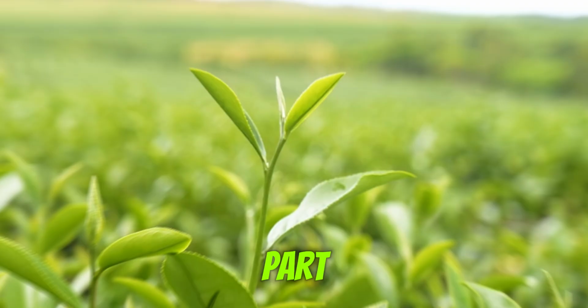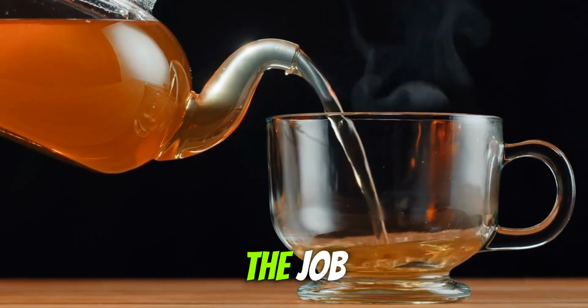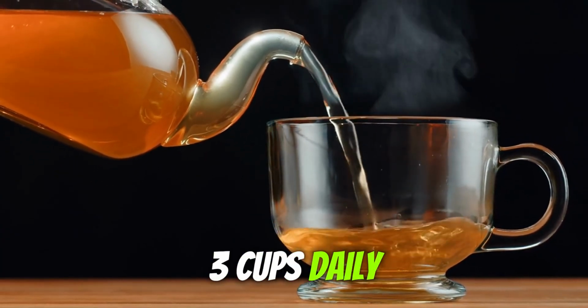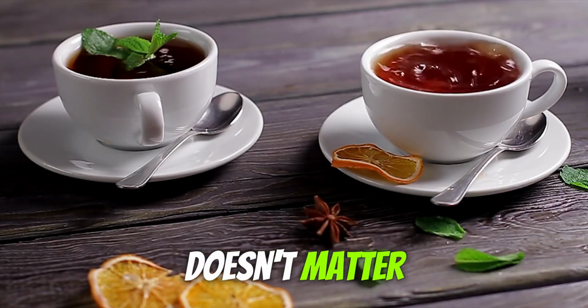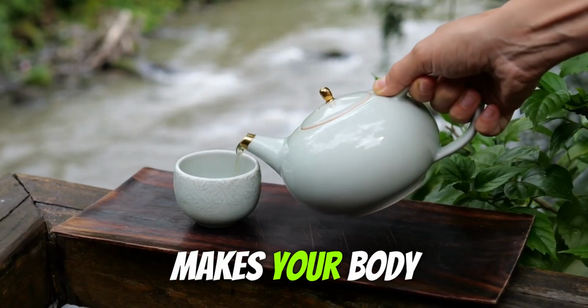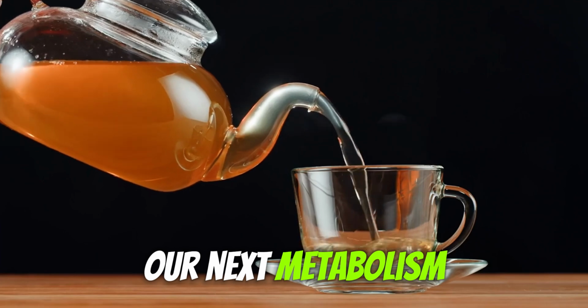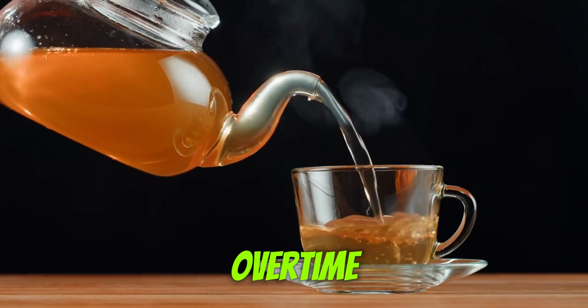The best part? You don't need some fancy expensive tea. Regular grocery store green tea does the job. Just drink 2-3 cups daily. Cold or hot doesn't matter, but skip the sugar which cancels out the benefits. Want to know what makes your body work harder even when you're doing absolutely nothing? Our next metabolism booster makes your digestive system put in overtime.